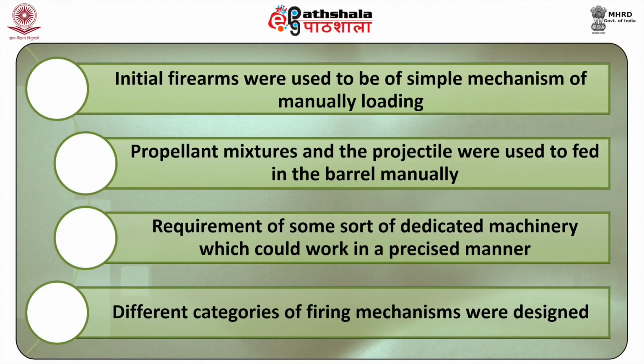As developments advanced in the field of firearm manufacture, the experts as well as the users felt the requirement of some sort of dedicated machinery which could work in a precise manner to operate the firearm, which was now more advanced as compared to older days firearms. During the course of inventions, different categories of firing mechanisms were designed. Some of them still required manual involvement, be it the initial loading of the first cartridge or at every stage of loading of the cartridge.